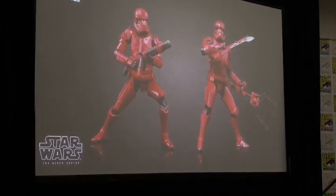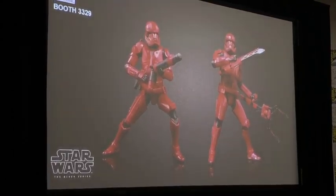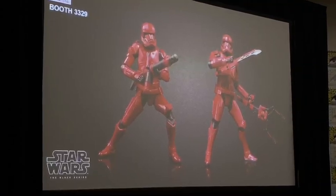Here you can see it outfitted with some of the other weapons. So we have both blasters as well as some great melee weapons for the character to wield.